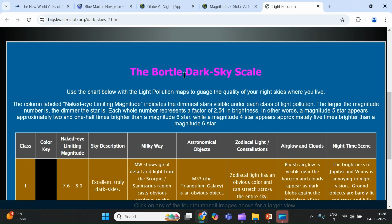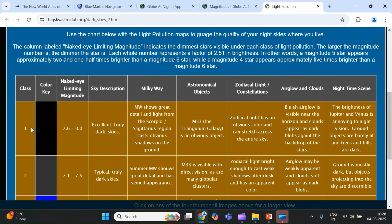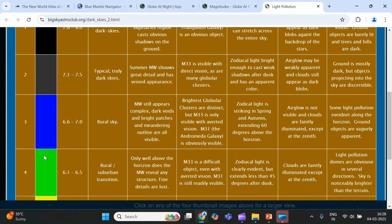Here we have the description of the Bortle dark sky scale. So we can see we have different columns: class, color key, naked eye limiting magnitude, sky description, Milky Way, astronomical objects, zodiacal light, constellation, airglow and the clouds, nighttime scene. So as per the description mentioned here, if you are able to see all these things, accordingly you will be selecting the class scale. So we can see here we have the different classes from 1 to 9 and different colors are mentioned.